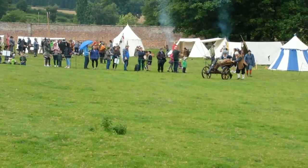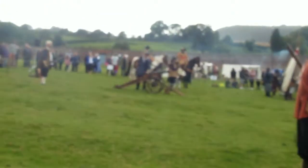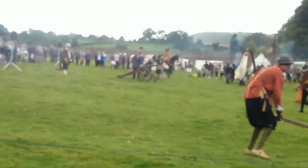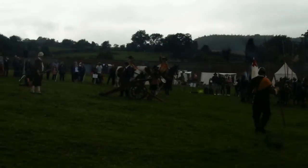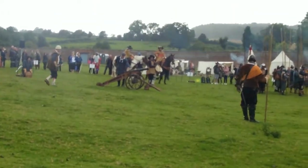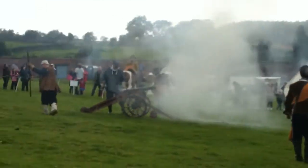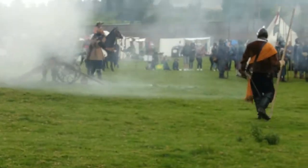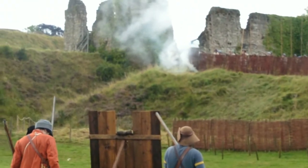Bringing the cannon to the third and final siege. Is ready to order the first round from the cannon to be charged to start the dance. Good shooting, ladies and gentlemen. Almost as if it was prearranged. Give them a round of applause.